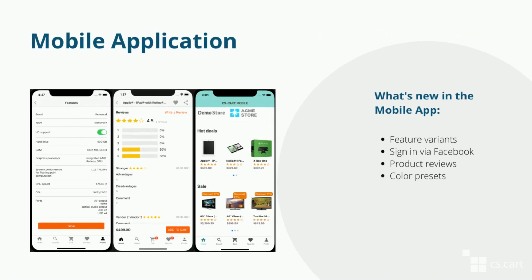Our mobile application has also been improved. Though the improvements are not as big, there are plenty of them. Here are the main ones. Starting from the version 4.14.1, vendors can change the values of features when creating or editing a product right in the mobile application. Users of iOS devices are now able to sign in using Facebook. The product reviews add-on also works in the mobile application now. You can use ready-made color presets for your mobile application.